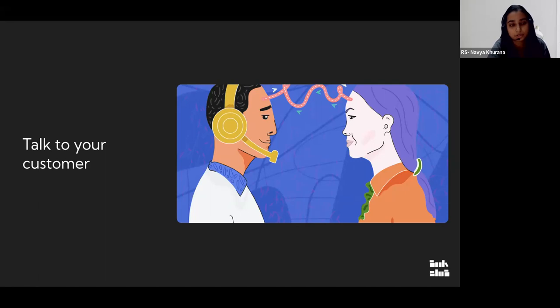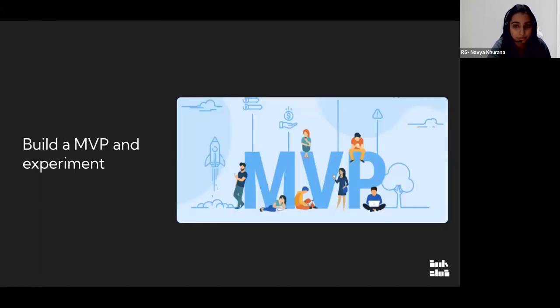Now, another validation method, especially if you're looking for a new product, would be to build an MVP, a minimum viable product, and then test it out with the users. If you have an existing product, one thing you could also do is run A/B tests, especially if your idea is centered around changing certain workflows. So say you could compare two versions of the same thing. If you're working on a sign up flow, you could see which one would achieve a better metric for you.